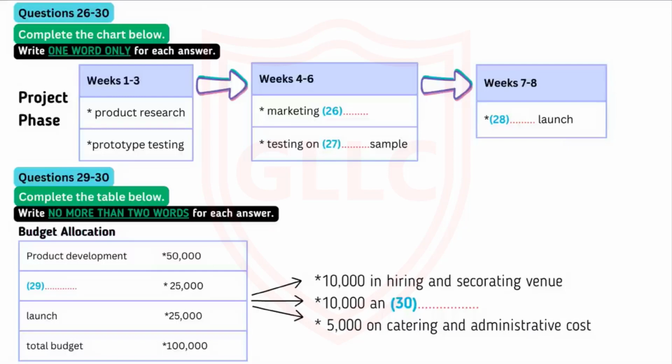Sure. £10,000 will be spent on hiring and decorating the venue, £10,000 will be spent on promotional work, and the remaining money will be used to pay for catering and administrative costs. I'm very happy with that, to be honest. As I said, you guys should stop worrying. You're doing a fantastic job, so keep it up.